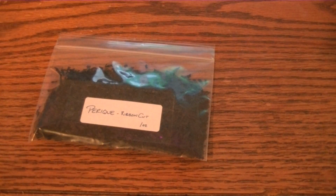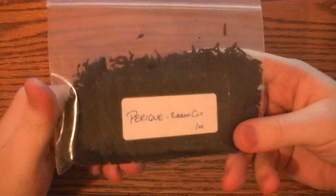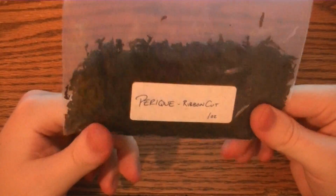We're going to be doing a tobacco review on Perique. Pure Perique that you mix into other tobaccos. This is not a blend, this is just pure Perique. Now this stuff people describe as being spicy or peppery, having a bite to it or something.